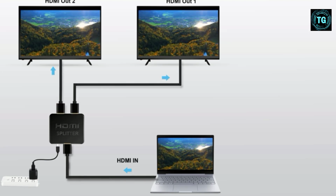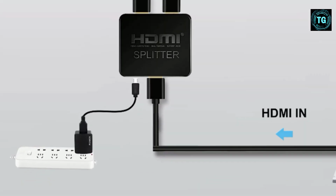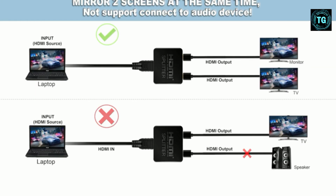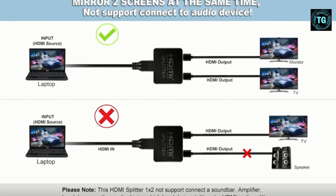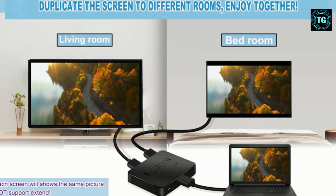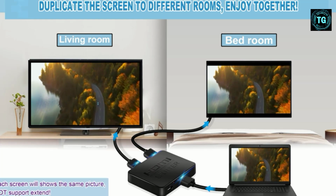Starting with the output ports of this Avideo HDMI splitter, you will find a total of 2 HDMI ports. Even if you want to use 4K 30Hz feed on both of these HDMI ports, then you can also do so without any sort of issues. But the key USP of this HDMI splitter from Avideo is that you get a 1-year warranty with it, making it perfect for long-term usage.